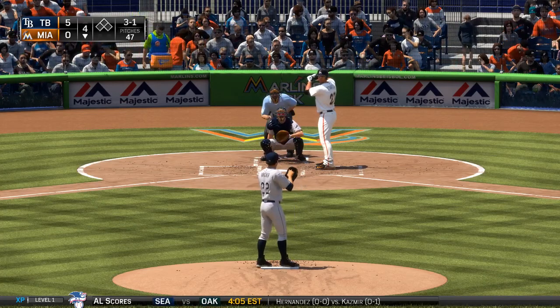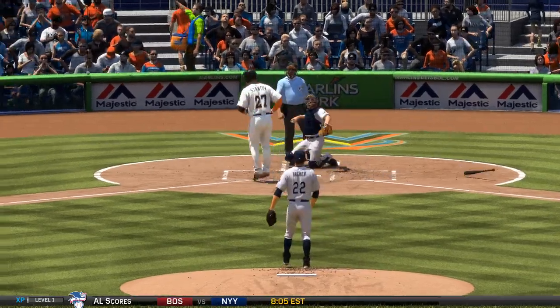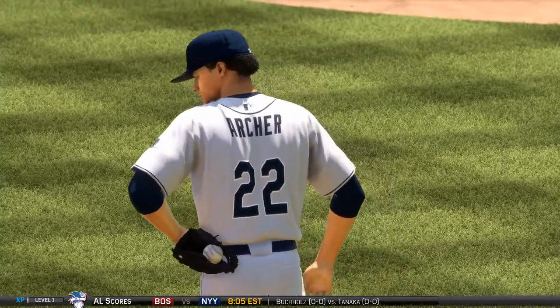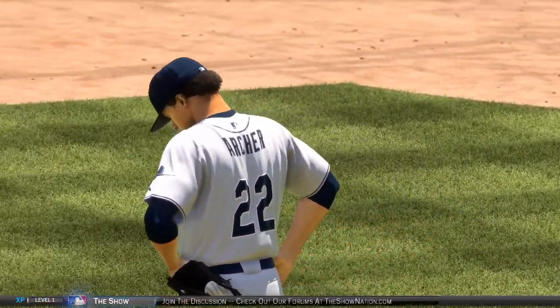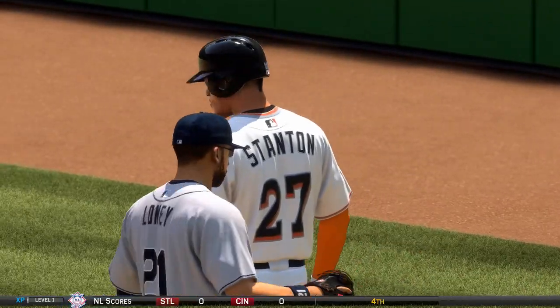The 3-1. And that misses for ball 4. It's a leadoff walk that starts the bottom of the 4th. First walk he's given up so far, and when you combine that with just one hit, it's not hard to see why these guys are having a lot of trouble scoring runs.